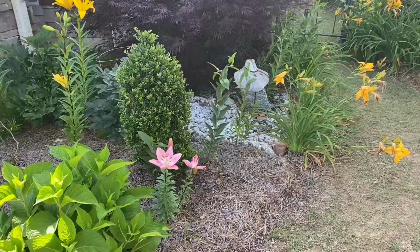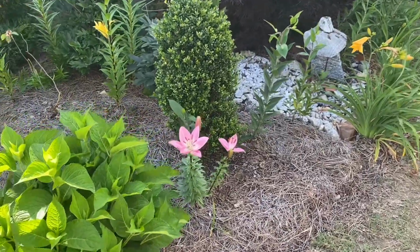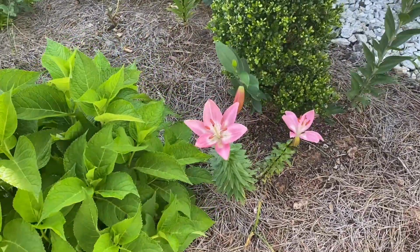Today, we're going to walk through the rose garden, looking at the beautiful lilies and daylilies that are in bloom. So walk with me as we make a quick tour of the rose garden, looking at the beautiful lilies and daylilies. Let's go. Okay guys, we start in the front garden here, and we have some stargazers.